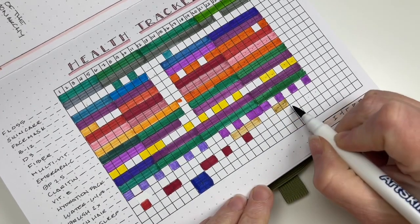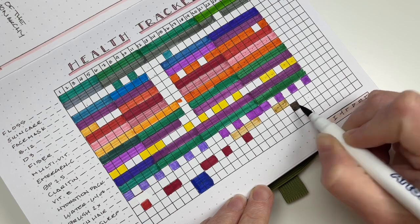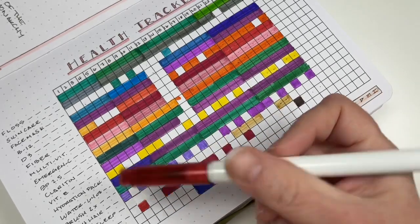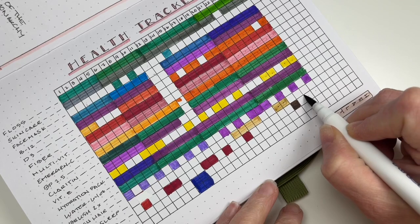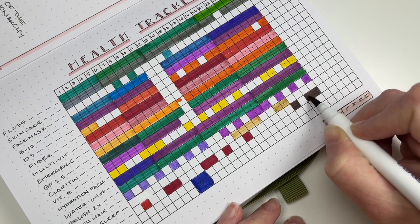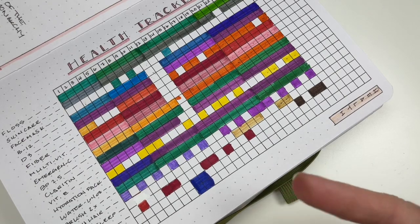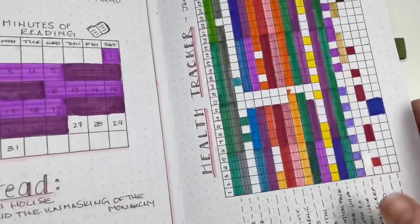Down to a sleep aid. When I say that, I don't have anything prescription related. This is so brown and I keep reaching for it. This looks red to me. I'm sorry, that looks red. And that is very brown. But I don't have a prescription sleep aid or anything. Like I'll take ZQuil or sometimes, oh, I don't know, stuff like that. Stuff that is just over the counter. All right, so that is my health tracker.